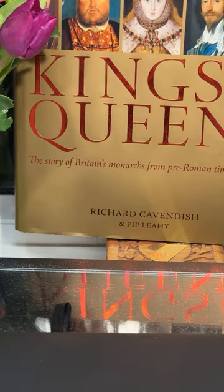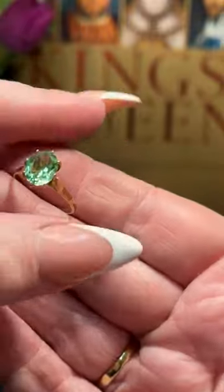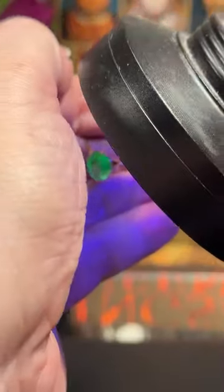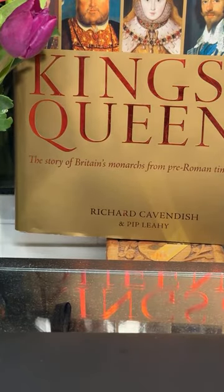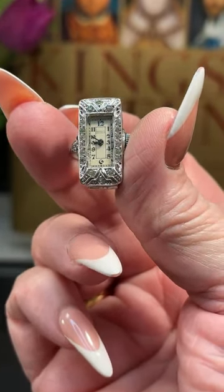Art Deco, hallmarked, uranium, another crystal ring. But that one'll glow. Then let's see. 1921 on this watch ring. Sterling silver set with crystals. Yes, it runs.